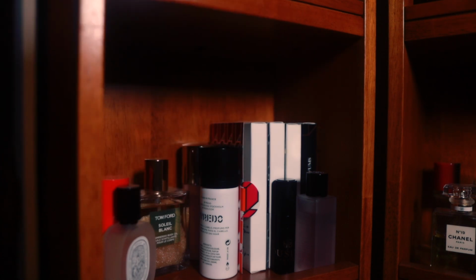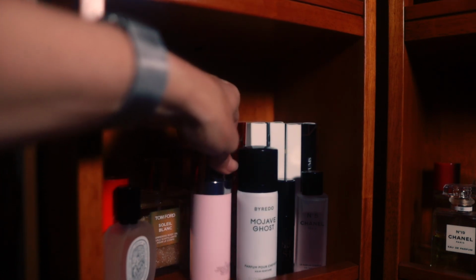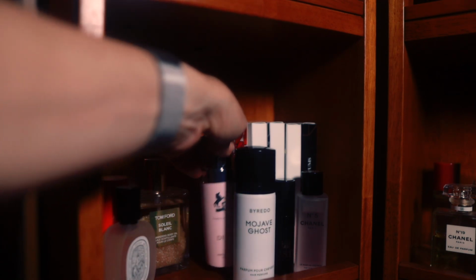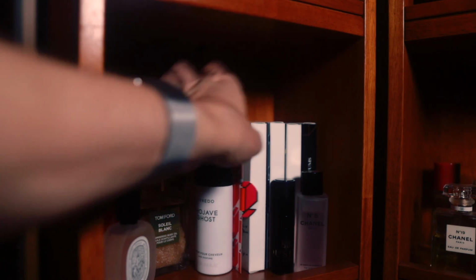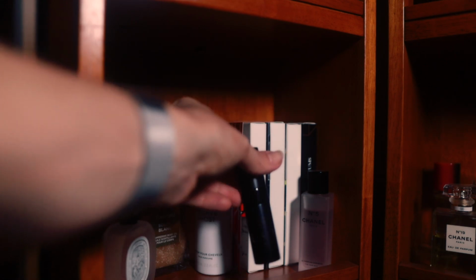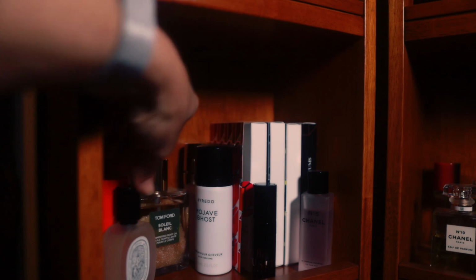I've got one downstairs as well which I need to bring up, but the rest here are sort of hair perfumes and body sprays of fragrances. So I've got the Delina hair mist, I've got the Mojave Ghost by Byredo hair mist, Chanel No. 5 hair mist. Oh, and this is a travel size of Le Pavillon d'Or by Dusson Parfums.